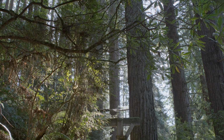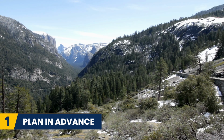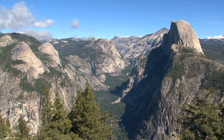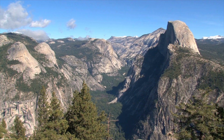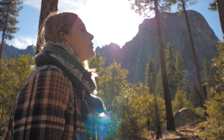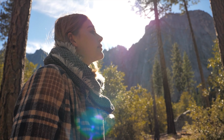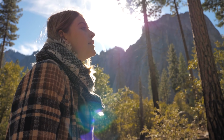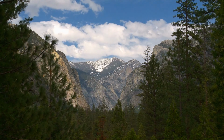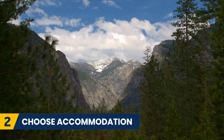So our first tip is to plan in advance. As always, we encourage you to plan your trip as far enough in advance as you can when you are visiting the national parks, especially at the moment. Yosemite Park is no different, so you will want to plan your trip and book your lodge as far in advance as possible.